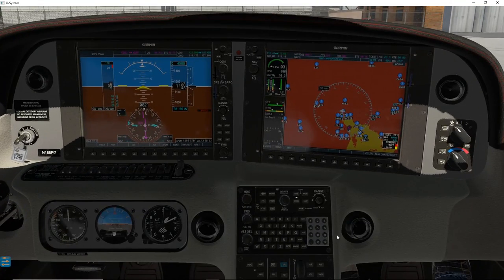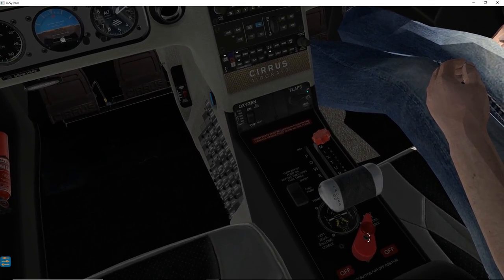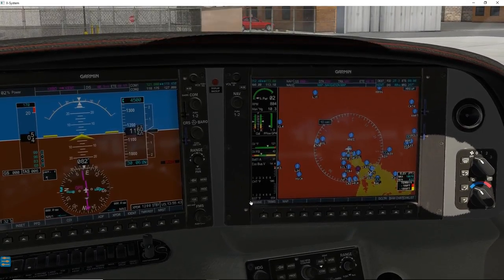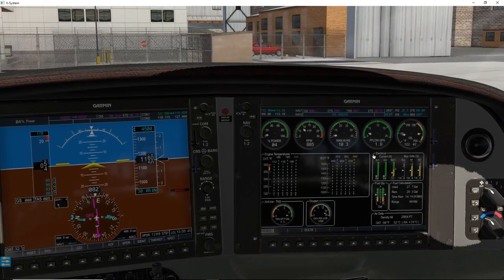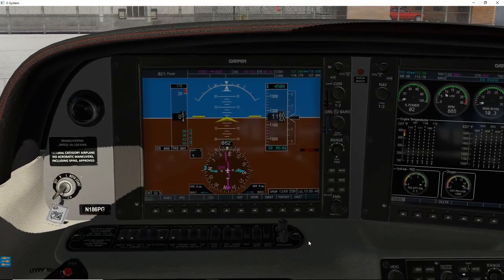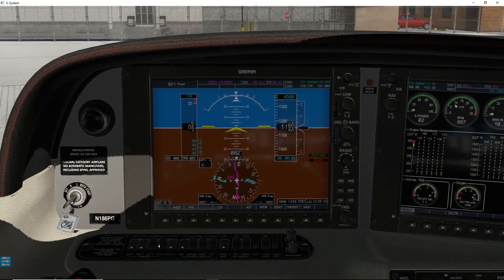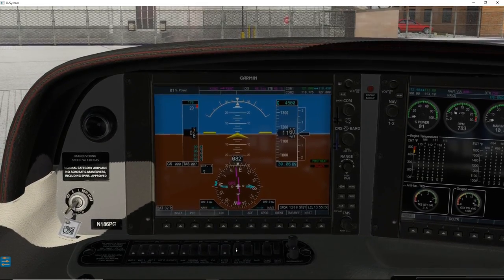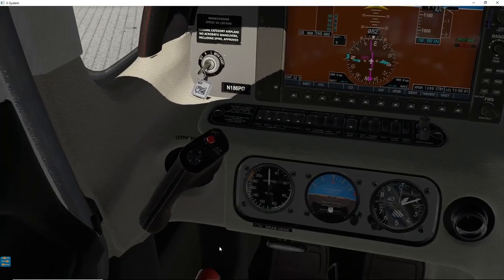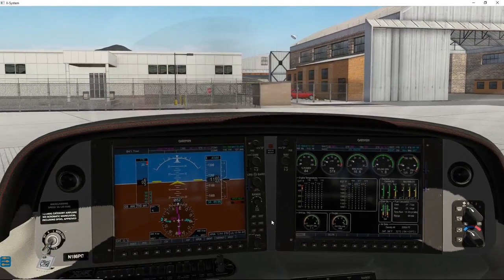Let's check everything real quickly. Mixture is looking good, fuel is looking good. We can hit a button over here that will change the display so we can see all of our RPMs, oil temperatures, power and all that good stuff. We'll leave that on. Turn on the pitot heat, not that we really need it. Turn on the alternators and fuel pump, and we are good to go. Doors are shut and closed. Passengers are buckled in.